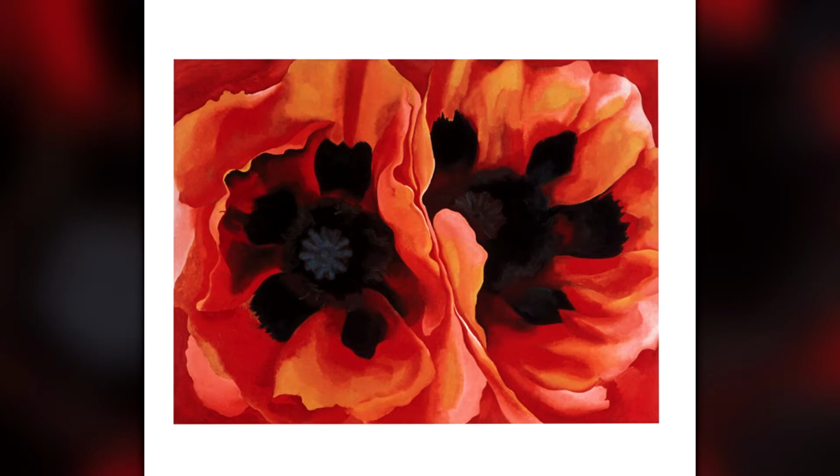Look at those 2 red poppies. You see the center black parts, and you see the red petals. You can see that they are not completely red. There's some orange, there's some darker red, there's some lighter red, kind of makes a ruffly appearance.